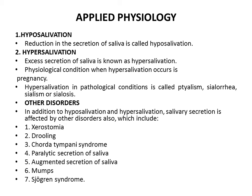Now, applied physiology. First, hyposalivation. Reduction in the secretion of saliva is called hyposalivation. It is of two types: temporary hyposalivation and permanent hyposalivation. Temporary hyposalivation occurs in emotional conditions like fear, fever, and dehydration. Permanent hyposalivation occurs in congenital absence or hypoplasia of salivary glands, Bell's palsy, and obstruction of salivary duct.